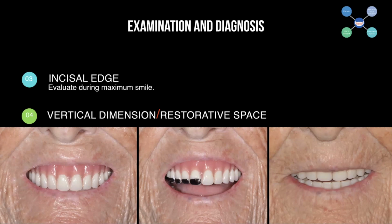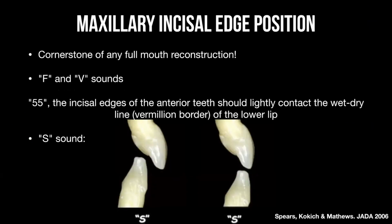And why is it important for us? Because it helps us to estimate the occlusal plane. It helps us to evaluate the restorative space. It helps us to see what type of teeth length and size we need to choose. It helps us to see whether we have enough room to put our attachments underneath or not.